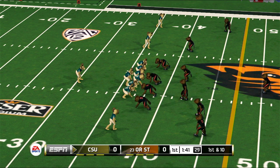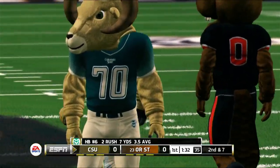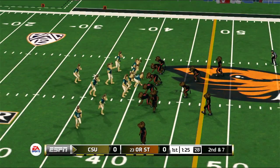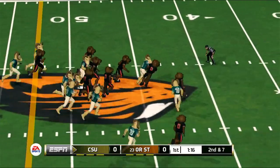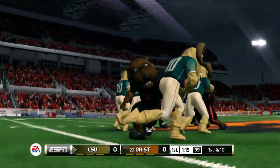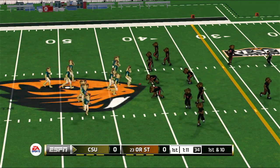Here we go. Wide 88. He fights forward to about the 40. Midfield. Tackle made around the 41-yard line. That makes it first and 10. First down, 10 yards to go. Ball on the 41.